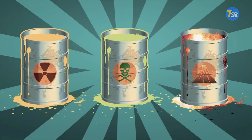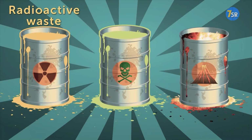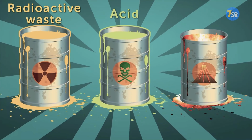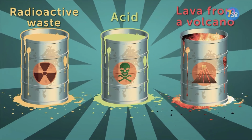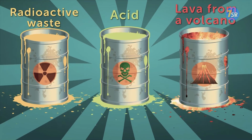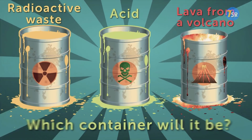to jump in. One of the containers is filled with radioactive waste. In the second container, there's acid that can eat through metal. The third one is filled with lava from a volcano that destroyed a whole town a year ago. Which container will it be? You have 10 seconds to decide.